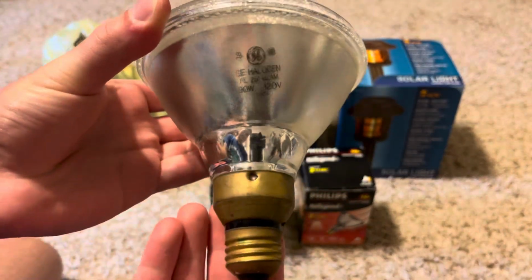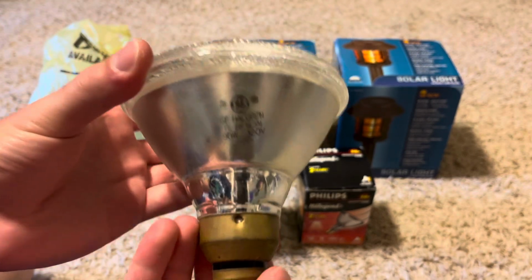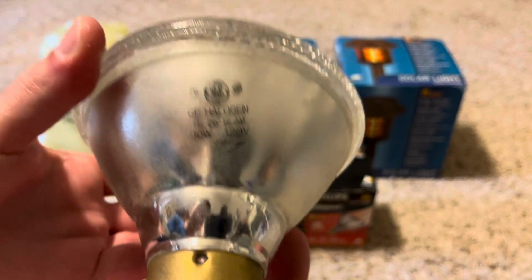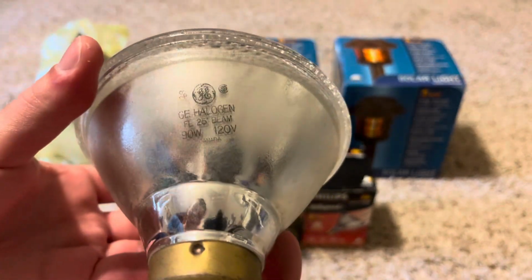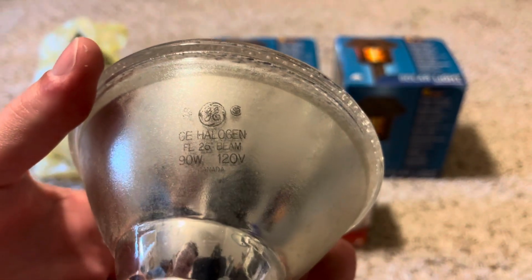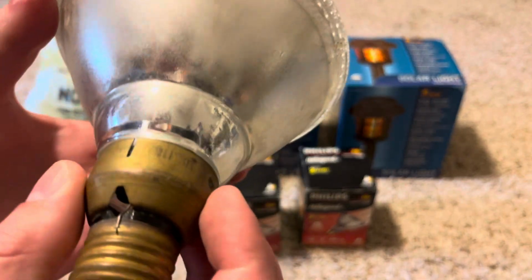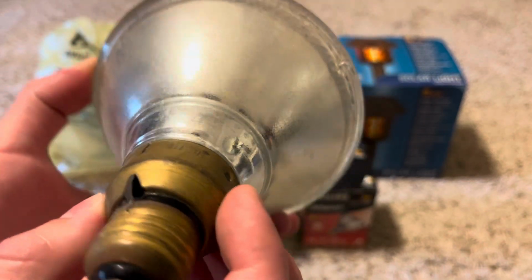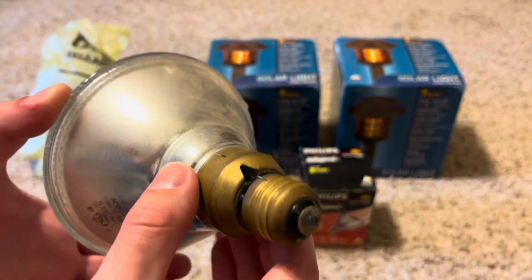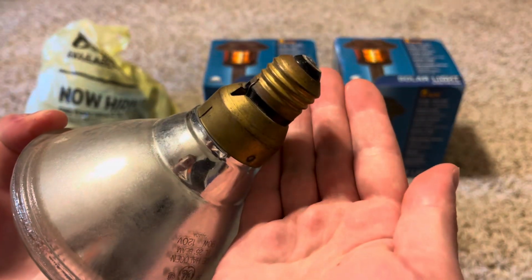As I said, I'm always on the lookout for the older GE HR Plus bulbs as well, because I really like these GE HR Plus bulbs. I found this at the estate sale as well. Of course I had to pick this up, especially because I use these on my uplighting, and they're very nice bulbs. This is a GE halogen Flood 25, 90 watt 120 volt. That's a very nice 90 watt bulb. Of course, here's the construction of this one. I think this one was also made in the USA, which is the best part because it is a good quality bulb. Since this is an older one, we don't really have any date codes on the base.